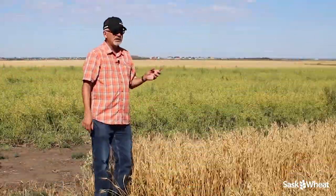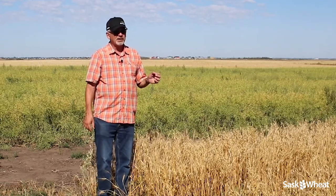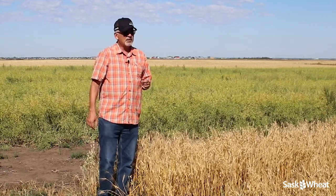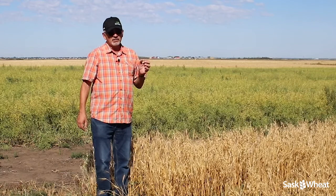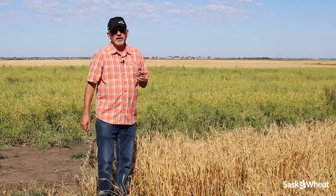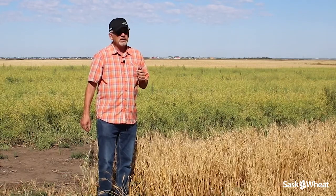So this is a trial where we're just looking at different non-selective herbicides and different timings of non-selective herbicides applied between the crop rows of wheat. So we have a timing of about the 3 to 4 leaf stage, and then a timing at the 5 to 6 leaf stage of the wheat.